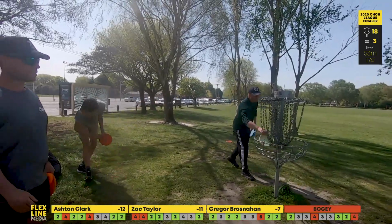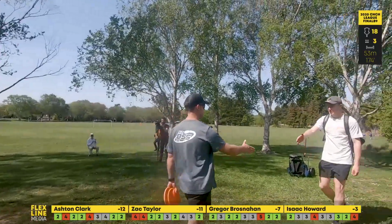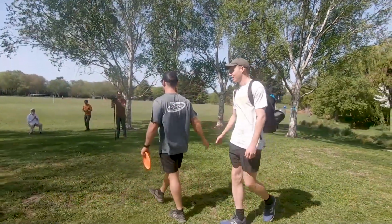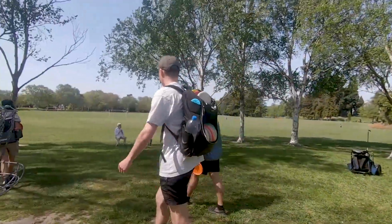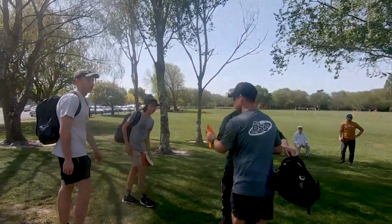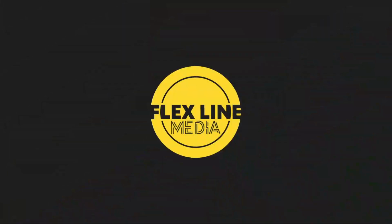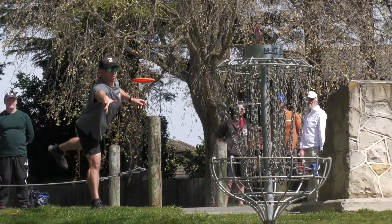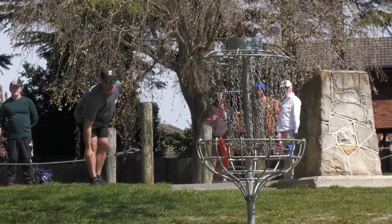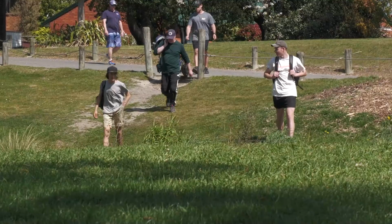Fantastic effort. Gregor finishing up with the birdie, so it's a good performance. Almost error-free. That bogey was the only error, unfortunately. Great fight from all the players. That was sensational, especially to watch at this end. Being able to see how close it came down to. The last two holes, they were neck and neck. And then Ashton just taking the lead in hole 17, smashing putt on hole 18 to hold on to that lead, claim the win. Well done.